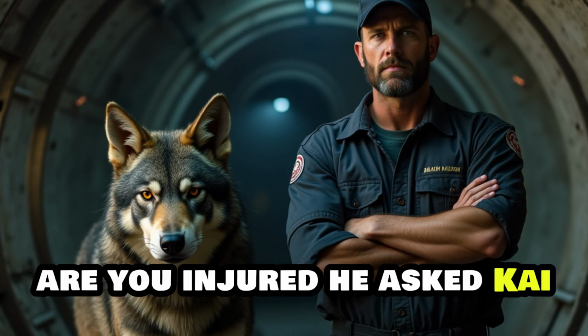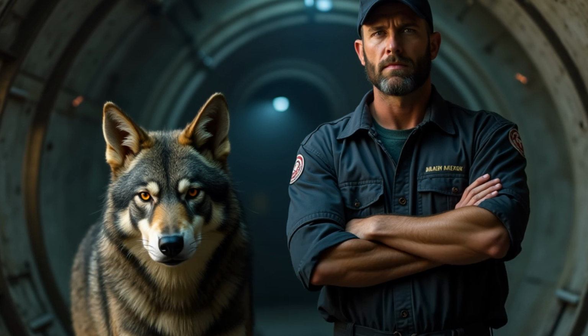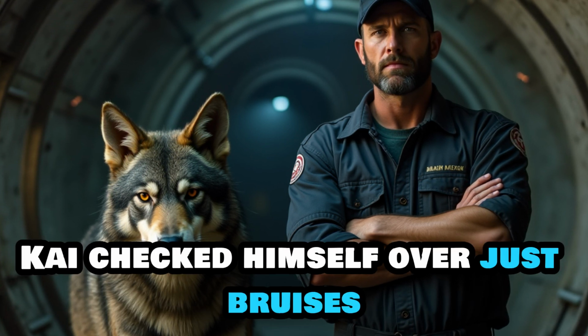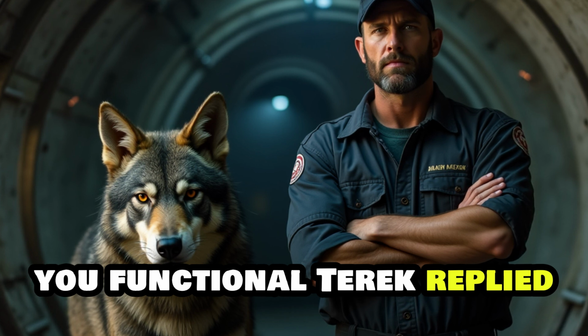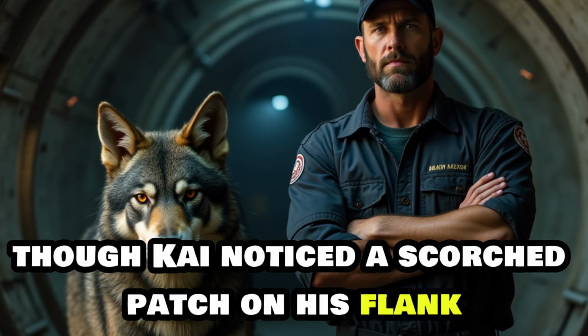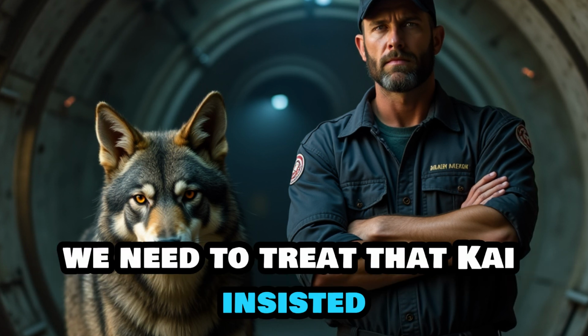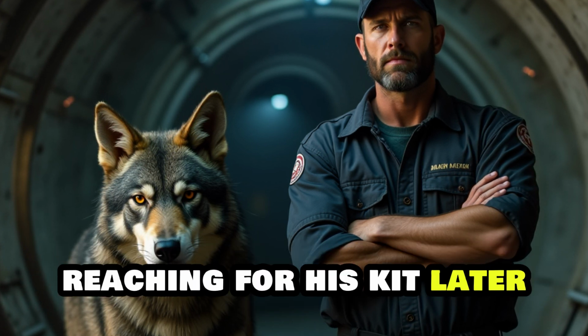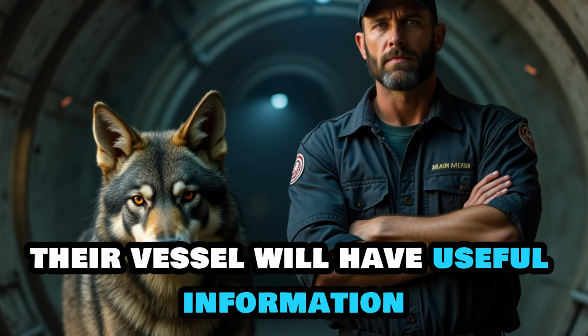"Are you injured?" he asked Kai, who had slid from his back during the final attack. Kai checked himself over. "Just bruises. You?" "Functional," Tarek replied, though Kai noticed a scorched patch on his flank where one shot had connected. "We need to treat that," Kai insisted, reaching for his kit. "Later. Their vessel will have useful information."